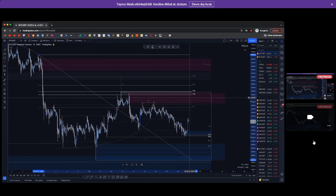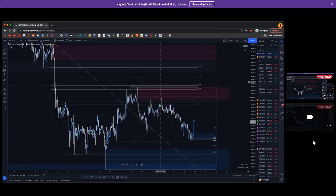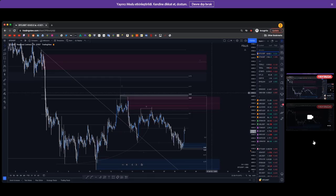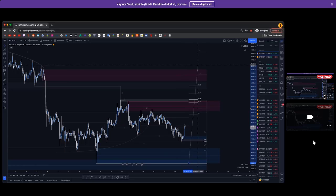Sorry, my chart's getting a bit busy now, so please tell me if you can understand the point I'm trying to make here. If you take the extreme or the origin of this down move, and you take that as the other extreme, and you mark out those fib levels. I don't know who here is familiar with ICT concepts, the optimal trade entry, the OTE concept by ICT.